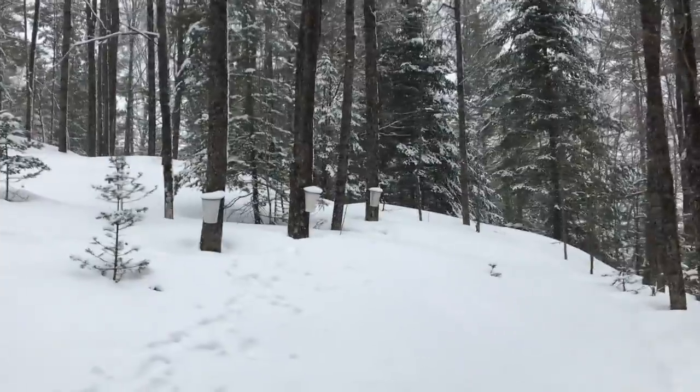And then in the video, you'll hear some typical old style French Canadian music and the type of cabin. And if you could smell, you would smell the flavors of smoke and maple, and it's absolutely wonderful. So I hope you'll enjoy that.